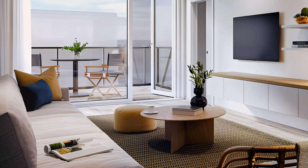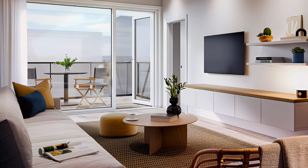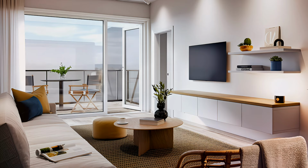Soft warm lighting is essential. Consider table lamps, string lights, or even candles. They cast a gentle glow and make your living room feel like a serene retreat.